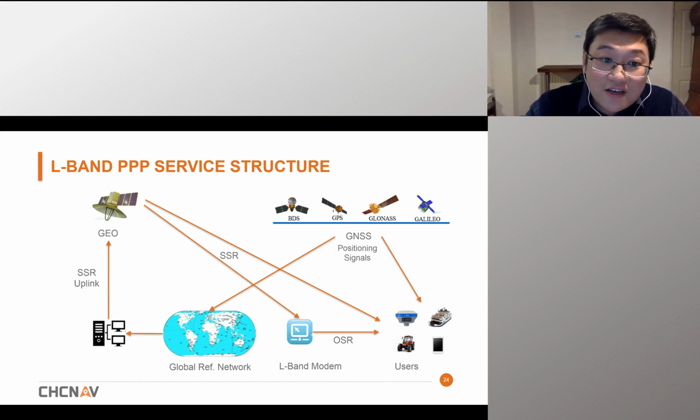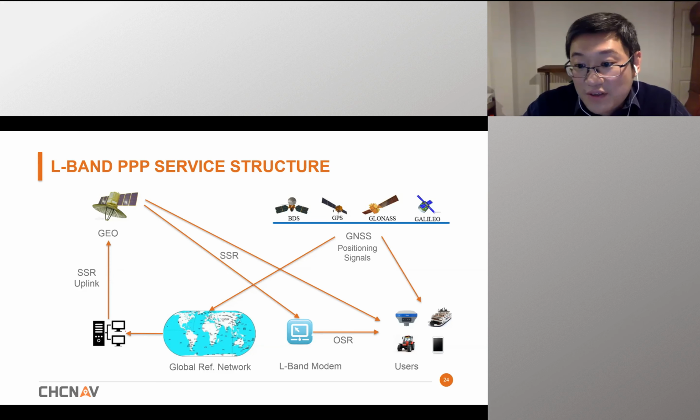And we form SSR corrections and uplink these corrections to geostationary satellites. And these corrections will be reflected to the Earth, and the users will be able to receive them. So if the users have the modem to receive L-band corrections integrated within the device, then they can directly do the calculation. But if they don't, they will need some external modem, as shown here as L-band modem. This modem would be able to convert SSR to OSR.